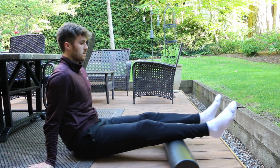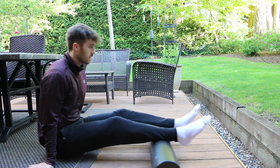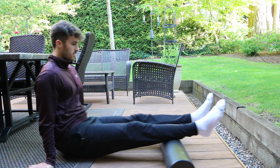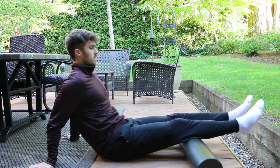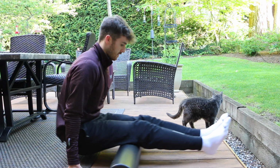Alright guys, so the first exercise that I like to do with the foam roller is I like to do my calves. So ideally here we're looking to go all the way down towards our ankles and then back up towards our knee. So we're getting that full calf region, and we're doing this for around 30 seconds to a minute. That's generally how long I like to do each exercise. So now we're moving on to hamstrings.